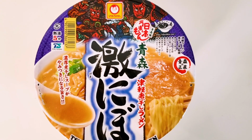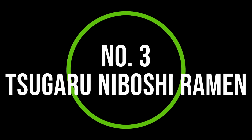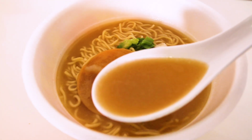Okay, well I'm now on my own for the remaining 3, and next up is Tsugaru Niboshi Ramen. This is one of my favorite instant ramen of all time. It's very Japanese in flavor. We'll find out what exactly that means right now. Round 3, Tsugaru Niboshi Ramen. And I'm gonna start with that beautiful soup. You can just smell. I'll tell you what I'm smelling in a second.